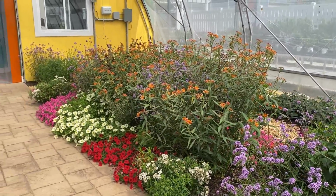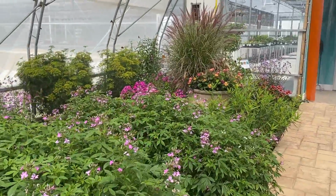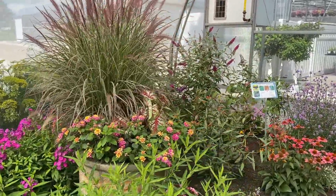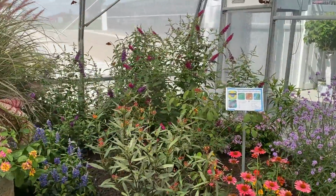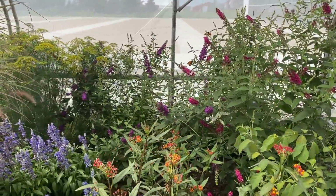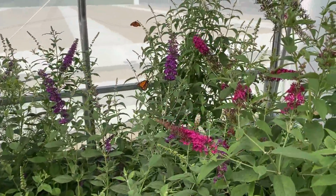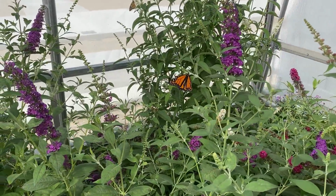So definitely when you are looking to create your own butterfly garden, you want to keep in mind host plants that the butterflies that you're trying to attract are going to like. You want to make sure that you have plenty of nectar sources with the flowers that you're planting. And also those nectar sources, you want to make sure that they're going to be in flower throughout the summer. So when planting, be sure to plan your flower times of all the different things that you're putting into your garden.